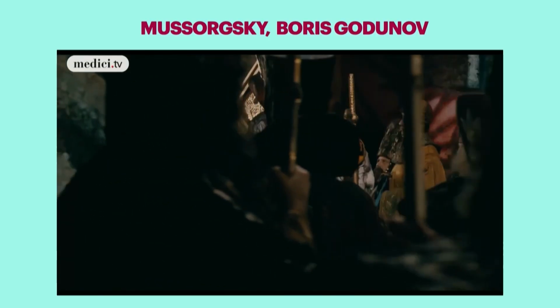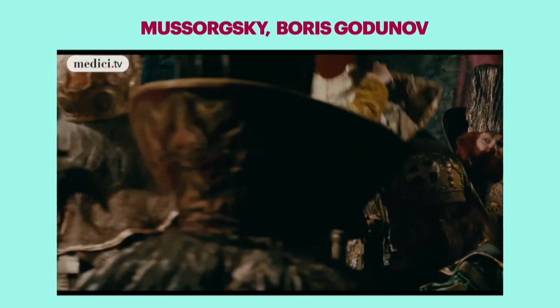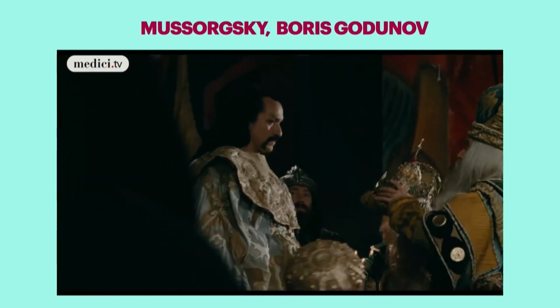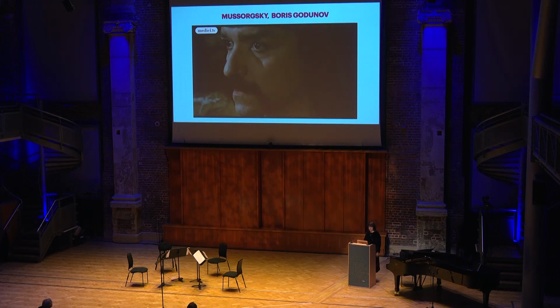So for quite a long stretch, you have no key. There is no tonality. And it sounds a little bit foreboding, because this is the coronation scene from Boris Godunov, and he's not going to end well, right? There was no key. It was an atonal passage, because you were pulled in two different directions.